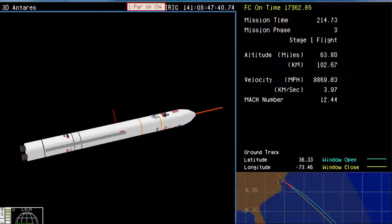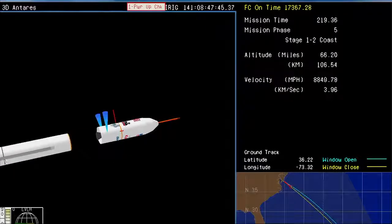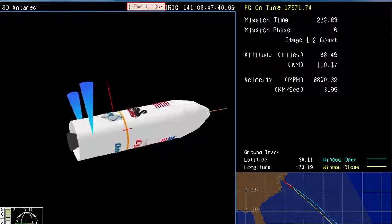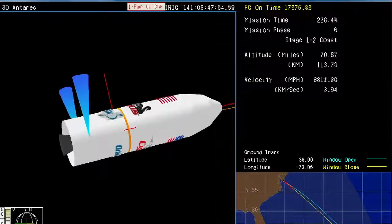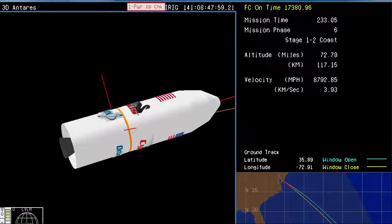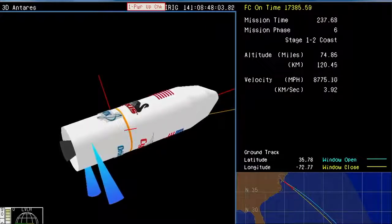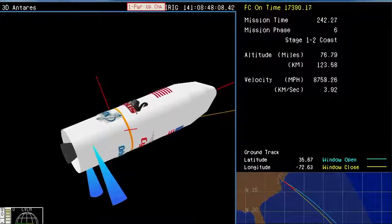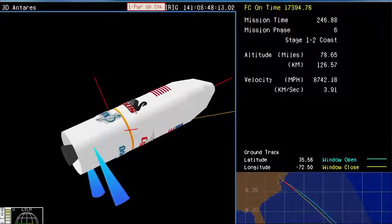And we have MECO. And MECO, or that main engine cutoff, is confirmed. The first stage, the fuel gone, its job done, dropping away. Antares is in a brief coast phase now while we wait for the right conditions. As Matt described, now we're in a bit of a coast stage here. ACS is enabled. Yep, a short coast phase here, and next event will be the fairing separation. With nominal stage 1 burnout velocity, it's just over 17,300 feet per second.